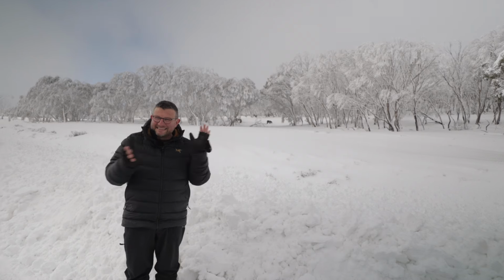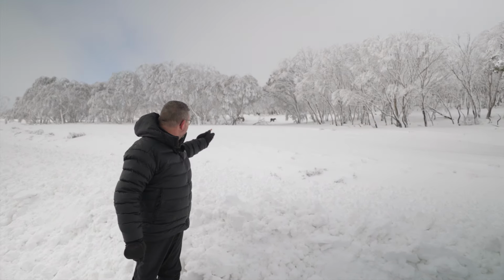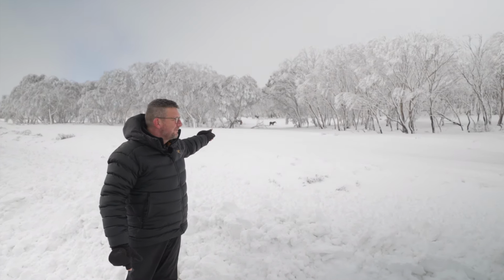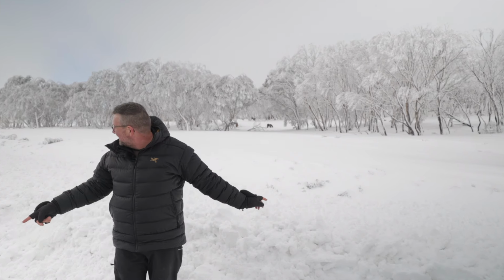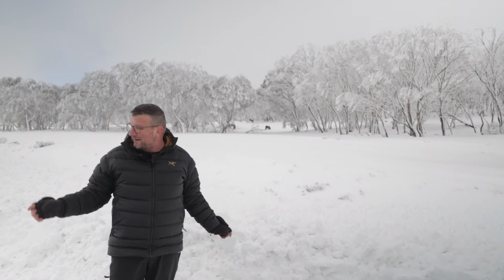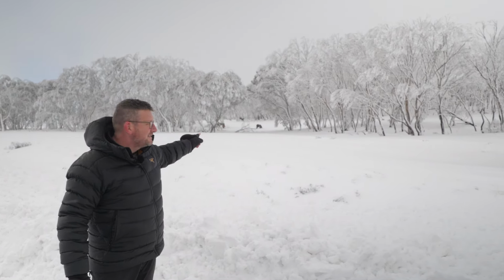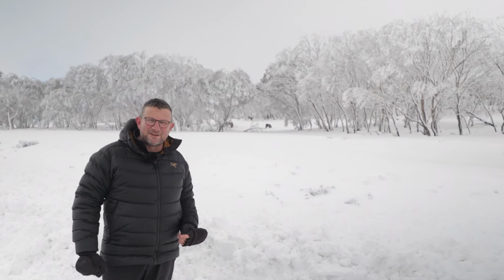Well guys, just so excited, what we've been waiting for. We've just found, I don't know if you can see back here, we've just found a mob of brumbies on the side of the road. Pretty icy, snowy conditions. I don't even know if we can go much further on the road here, but just up here in the trees behind us, a mob of brumbies. Really excited about this, and I think we've got some good shots too.